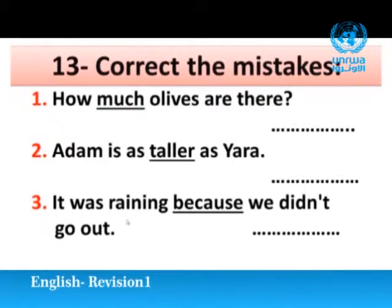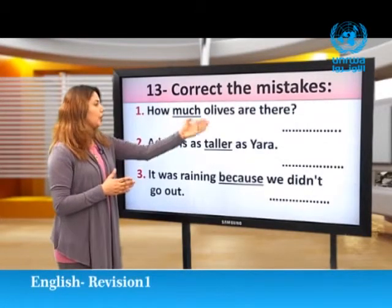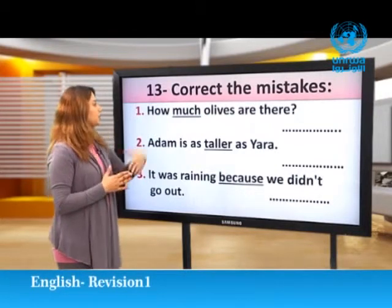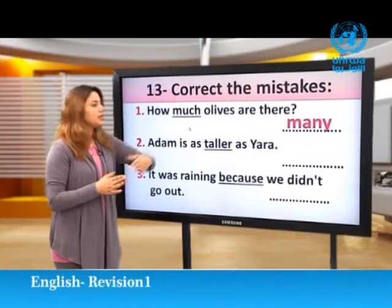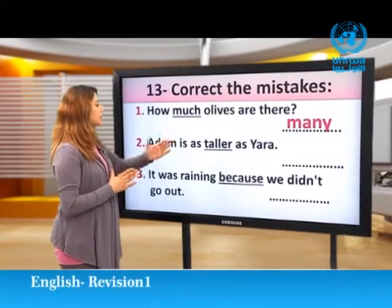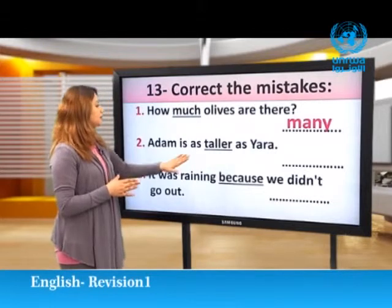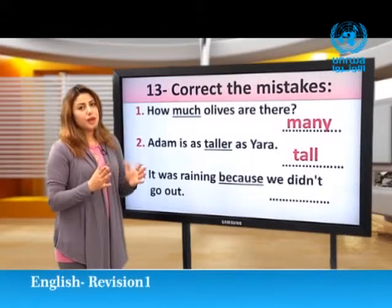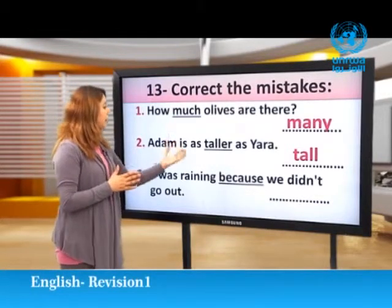Correct the mistakes. How much olives are there? Olives is countable, so I have to use not much. The correct answer is many. Number 2. Adam is as taller as Yara. Adam is tall. We use the adjective without additions. Why? Because we have the expression as.